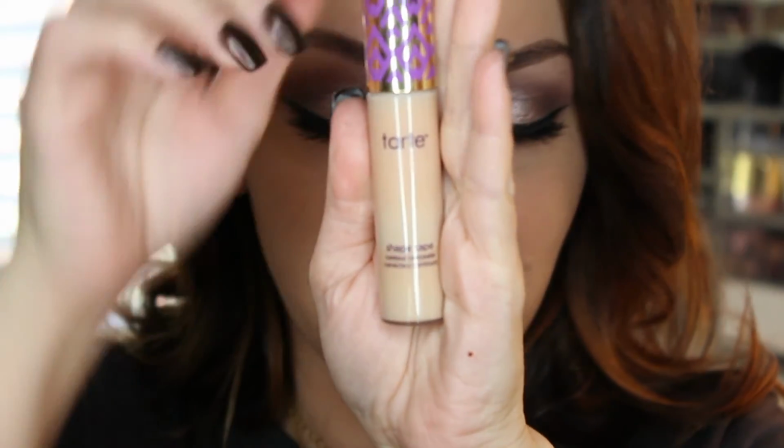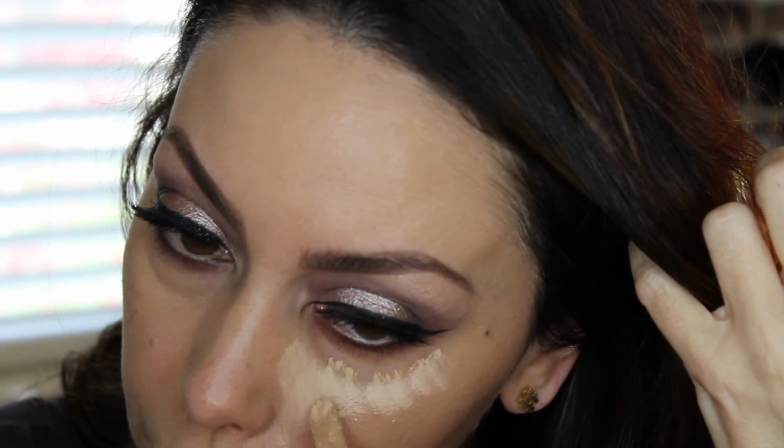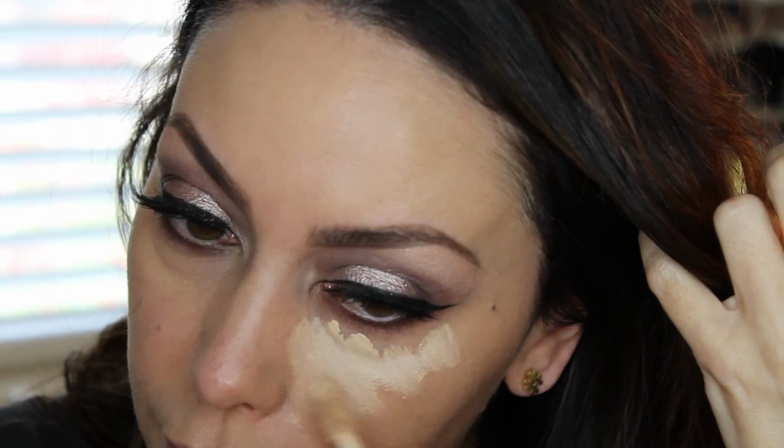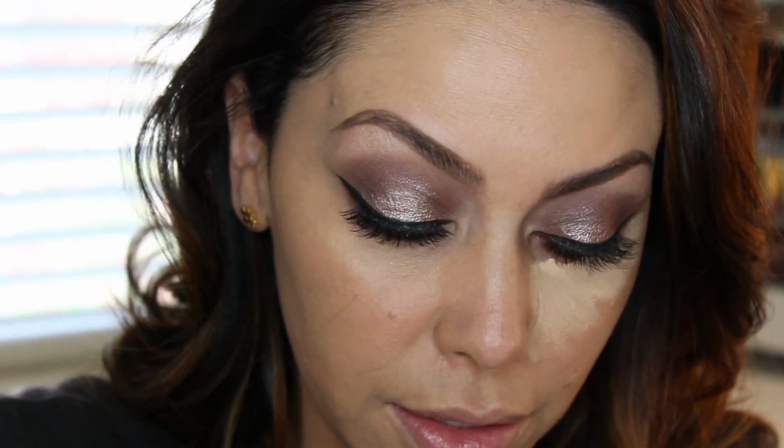I'm going to use my concealer. I meant to mention this Tarte Shape Tape concealer in my October favorites. This has been a favorite of mine. This and of course the NARS Radiant Creamy are my two favorite concealers, but I kind of like this one if I want heavier coverage. This does a better job and I feel like it lasts a little longer.